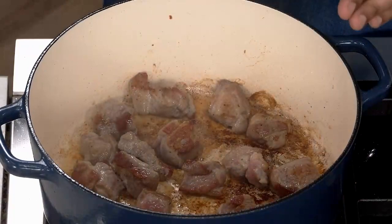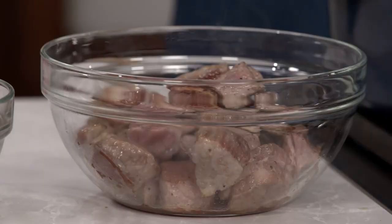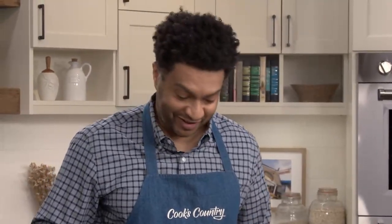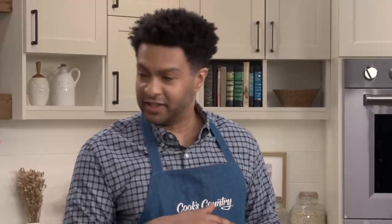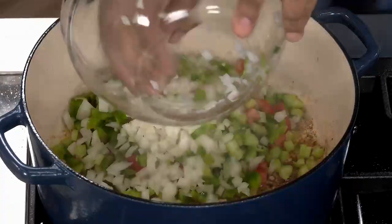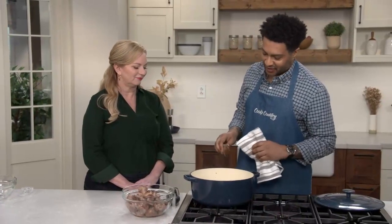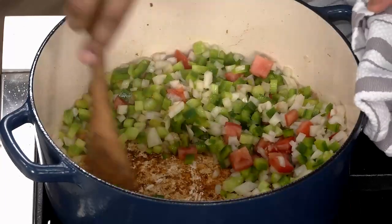So the second batch is ready to come out of the pot. Beautiful. Oh, look at all that fond there in the bottom of the pot. That's pork flavor. That's what I was going to say, that fond is flavor. Now we're going to reduce the heat to medium, add our vegetables. Remember, it's onion, bell pepper, 2 celery ribs, and some tomato. Along with 1/2 teaspoon of salt. We're going to cook this 8 to 10 minutes until the vegetables soften and the liquid is evaporated, scraping up some of the brown bits.